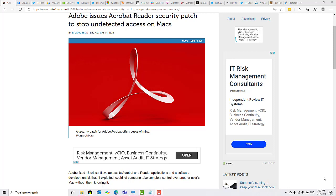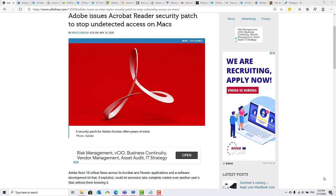According to cultofmac.com, the concern is that the vulnerabilities could allow an attacker to use arbitrary code to gain access to someone's Mac without their knowledge. There is no requirement other than having Adobe Reader installed in order to get exploited, so everyone is strongly encouraged to patch as soon as possible. So if you use Adobe Reader on your Mac, go in and check for updates as soon as you possibly can.